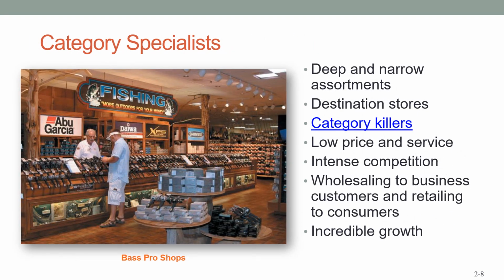And under that specialty store umbrella, there are what are known as category specialists, or category killers, right? So these are stores that have a really deep assortment of items in a specific category. So if you think of Bass Pro Shops, it is essentially a sporting department store, right? But it's considered a specialty store because it focuses on such a tight market, right? So category specialists are generally what are known as big box stores, but they offer a narrow or deep assortment.